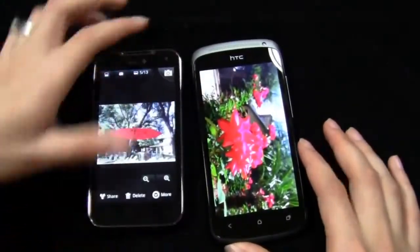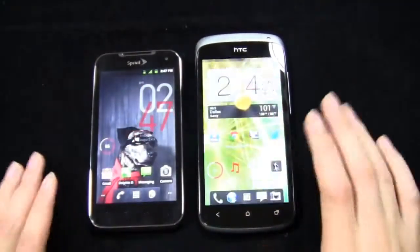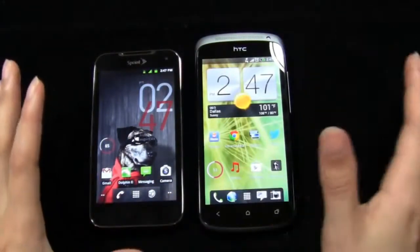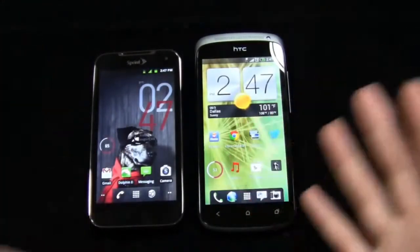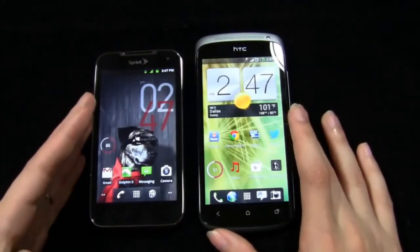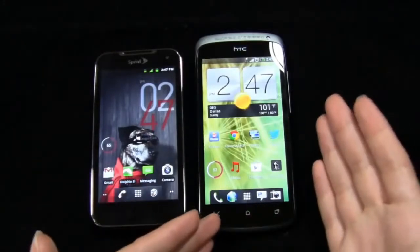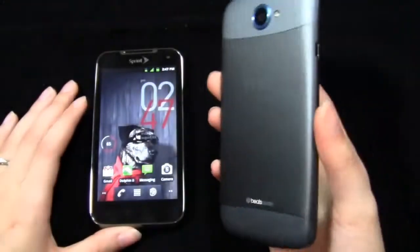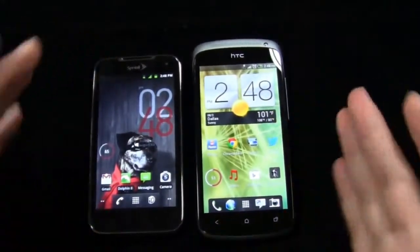In terms of video quality, like I said, they both capture 1080p HD video. Again, the 1S does an amazing job. It's not perfect sound quality, it could use some help, and the video quality is a little rough around the edges, but overall, compared to the LG Viper, where the 1080p video capture is so bad it's pretty much pointless, the 1S just blows it out of the water. There's no comparison there. So definitely, no question, the HTC 1S camera is the better camera between these two phones.